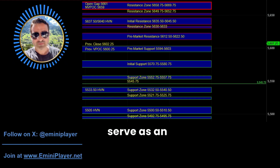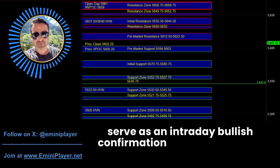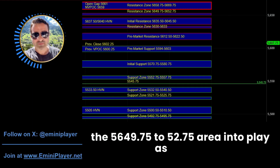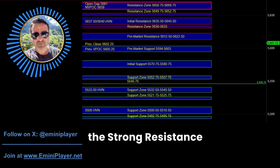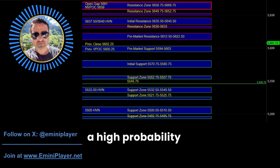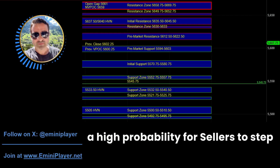and a break and hold above initial resistance would serve as an intraday bullish confirmation, and that can then bring the 56.4975 to 52.75 area into play, as well as the strong resistance at 56.5875 to 69.75, where there is a high probability for sellers to step back in.